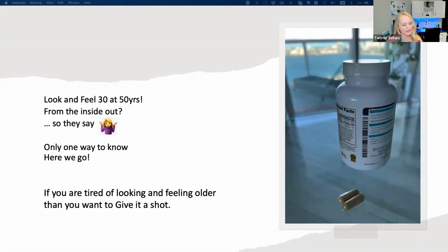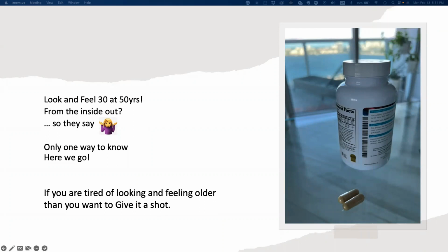So here's an example, but we're going to share 7 days with you. I just took a screenshot really fast this morning, I think it was. And just with 2 capsules, you notice the bottle there, the CG that's there. And it's not showing the label. Nobody knows what it is. And it's creating curiosity. So, look and feel 30 at 50s. And my target market is the 50s.